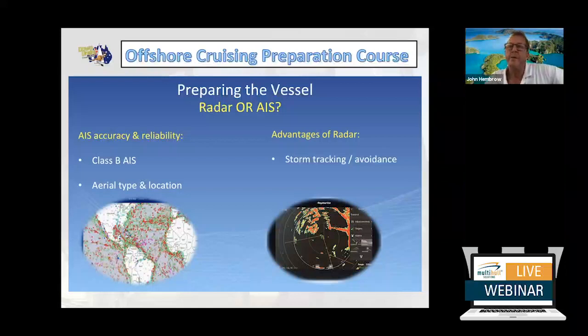Storm tracking and avoidance is my main criteria for having radar. We can see a storm cloud or a heavy skyline ahead of us and wind up the radar and gauge the intensity of that by the colours that we're seeing on our screen. We can also see which way it's moving, and we can adjust our course to perhaps avoid the worst of it. We can slow down to let it pass in front of us. We can make some informed decisions about how we're going to manage it.